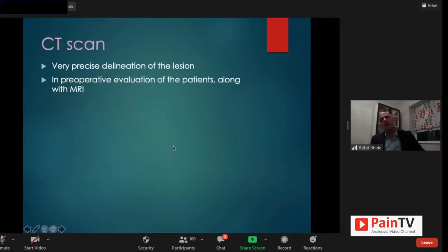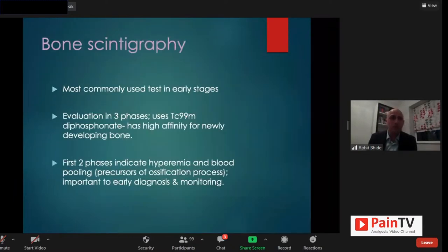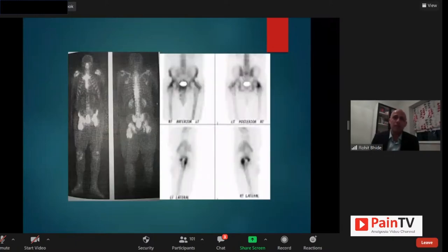A CT scan can help many times if some specific surgical intervention is planned. It does show a peripheral mineralization as the bone starts forming around the new bone. But the most sensitive of these investigations is the triple phase bone scan. Of these, the first two phases indicate hyperemia and blood pooling and can point towards an early occurrence or the possibility of HO starting to set in.